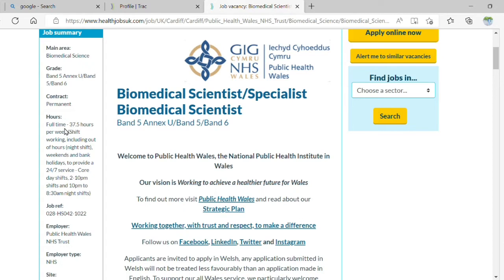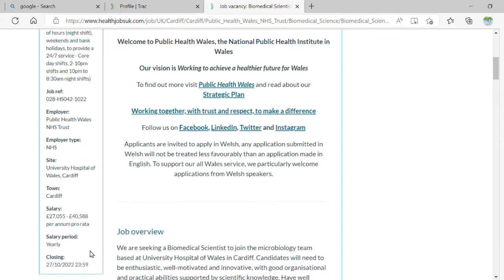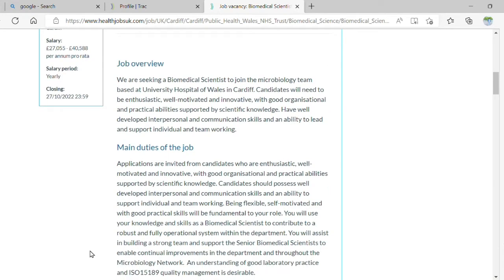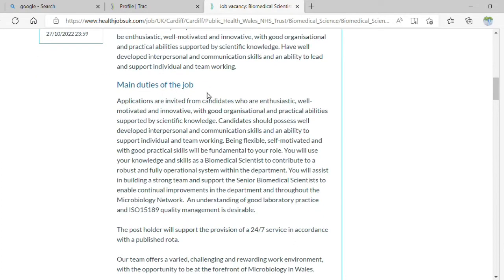And then hours, how many hours you're going to work in a week, and whether there are any night shifts included in this job or not. So all the details are here, and the job reference number, employer, and how much salary you're going to get on this job. All the details are here. So if you go down, you will see role specific information, job overview, where the job would be and which department, in which hospital it would be based, and then the main duties of this job.